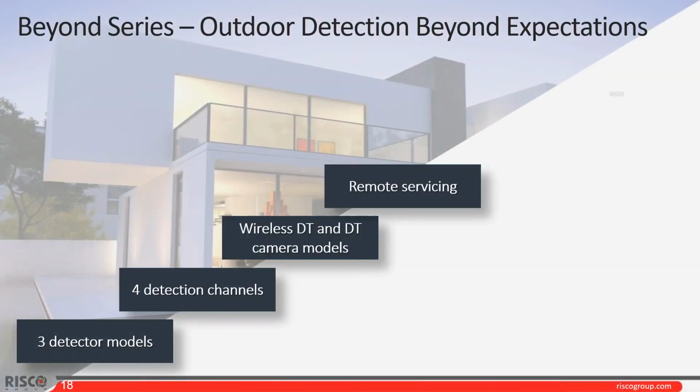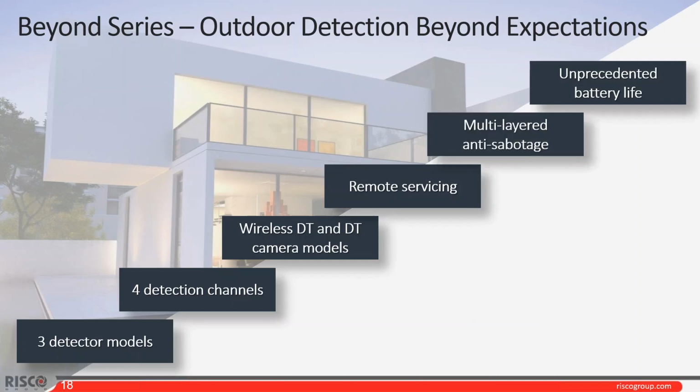Beyond is an innovative range of outdoor detectors combining a range of features that are unique. We will very soon have 3 detector models with a uniform look. We have 4 detection channels which provide ultimate false alarm immunity. We already have the wireless dual tech, and the wireless dual tech camera will be available in the UK imminently. This will be the only outdoor dual tech camera on the market.